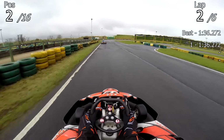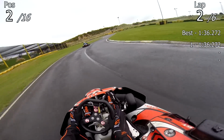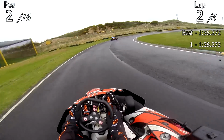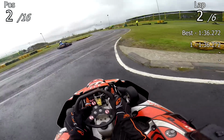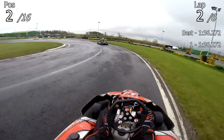Now, as I mentioned before in previous videos, these are timed races, which is why there's only 6 laps for this race. So the lap count will differ depending on whether it's wet and we do longer laps and things like that. That's the reason that they are timed races when it occurs, so we aren't out there for ages messing everything up. Now, the reason that there's only 16 people in this race is that we had to split the heats.